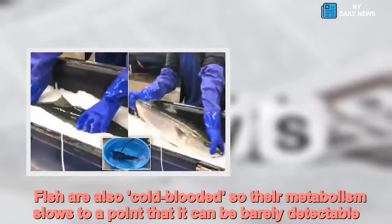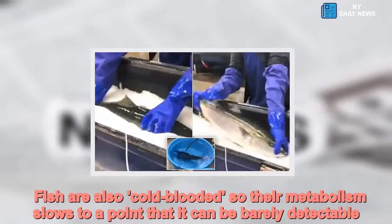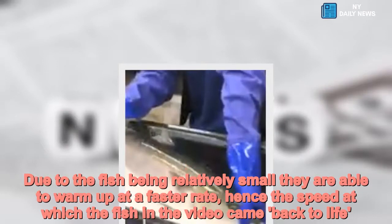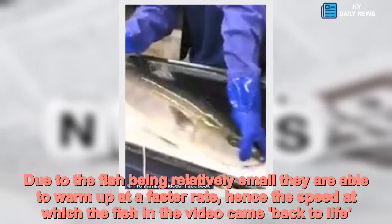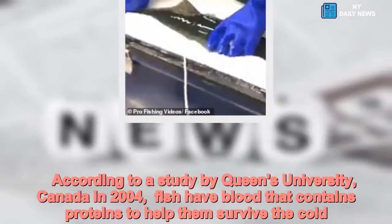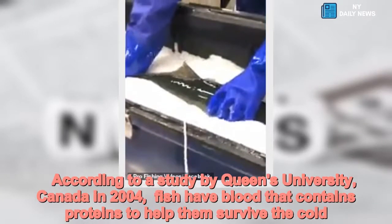Fish are also cold-blooded, so their metabolism slows to a point that it can be barely detectable. Due to the fish being relatively small, they are able to warm up at a faster rate, hence the speed at which the fish in the video came back to life. According to a study by Queen's University Canada in 2004, fish have blood that contains proteins to help them survive the cold.